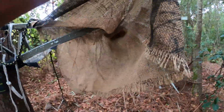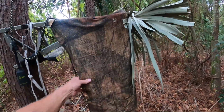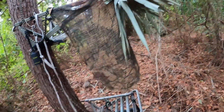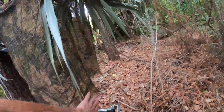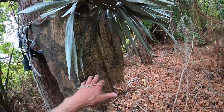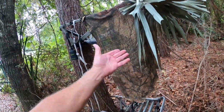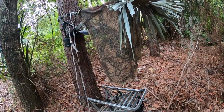You see this? I picked up this chunk of camo burlap at Walmart. And actually, when I get to my height, this is down low enough that I can move my feet around in there and the deer won't see me. But without this little curtain, if you make one little movement of your feet, because you're constantly adjusting yourself, standing up, sitting down, moving around.